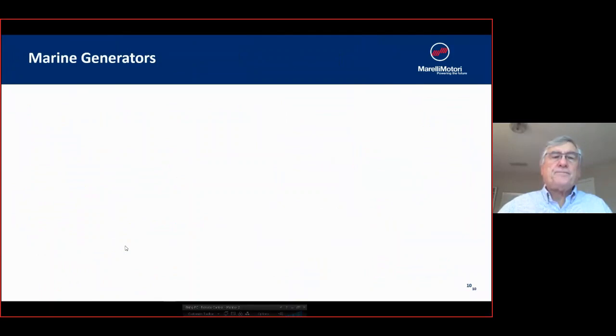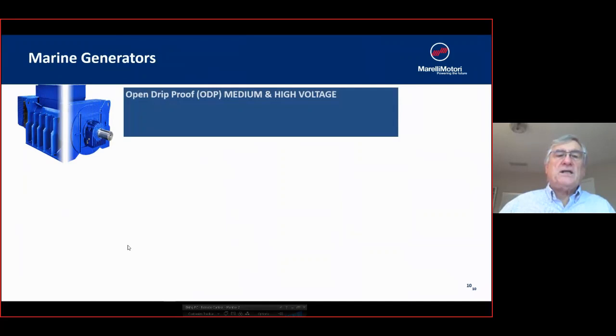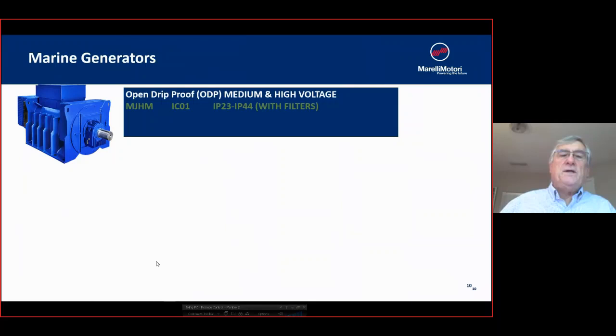Okay, some of Marelli marine generators. I think this is the largest one we make. It's an open drip proof, ODP, medium and high voltage, we call it MJHM. The cooling index is IC01, which means there's a fan on the shaft blowing water directly through the machine across the windings. That's the best cooling you can get. So for a given power, these machines will be smaller than some others. 12,500 kVA is the biggest we make now. And you'll find these on main generators and shaft generators.